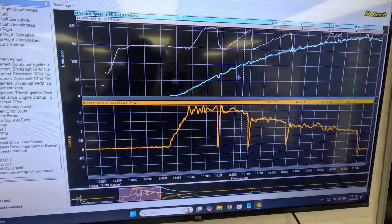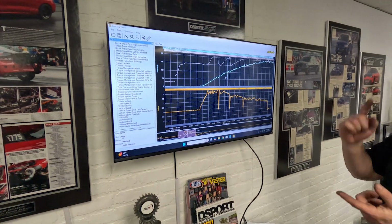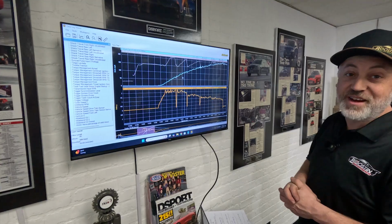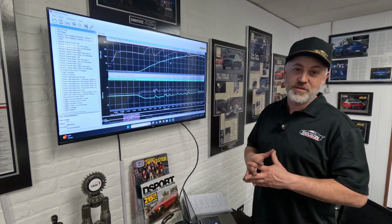So you've got 2 Gs pushing you into the back of the seat all the way to 100 miles an hour, through first and second gear. So pretty fun stuff. Another cool feature with Red Demon is it's equipped with shock travel sensors.